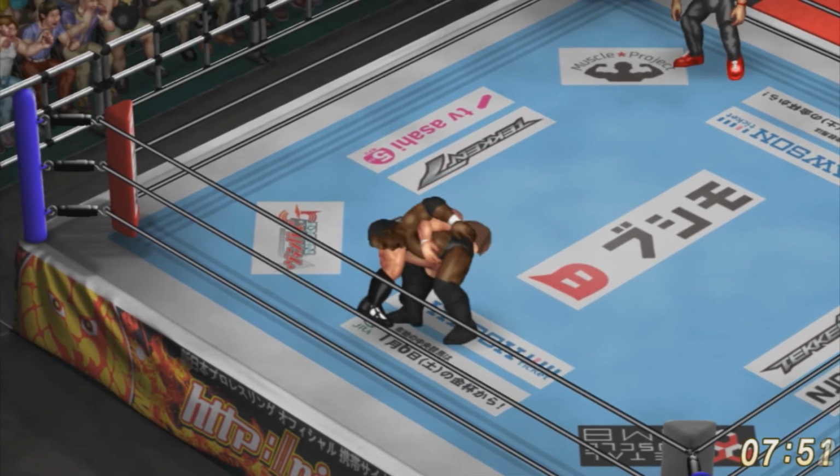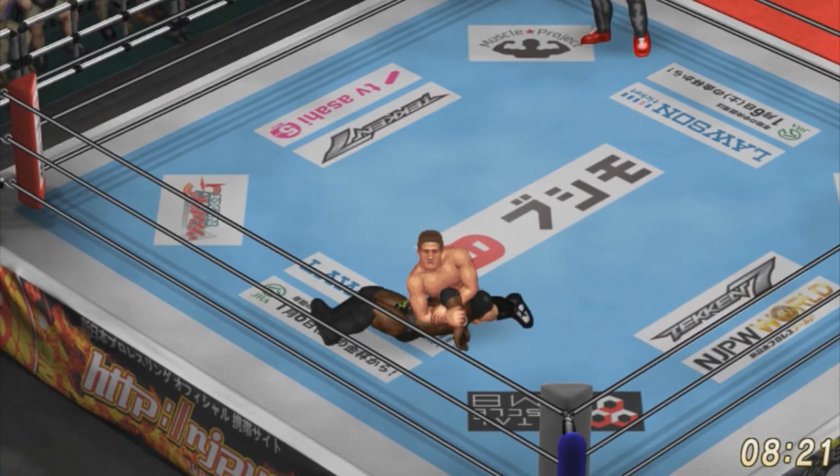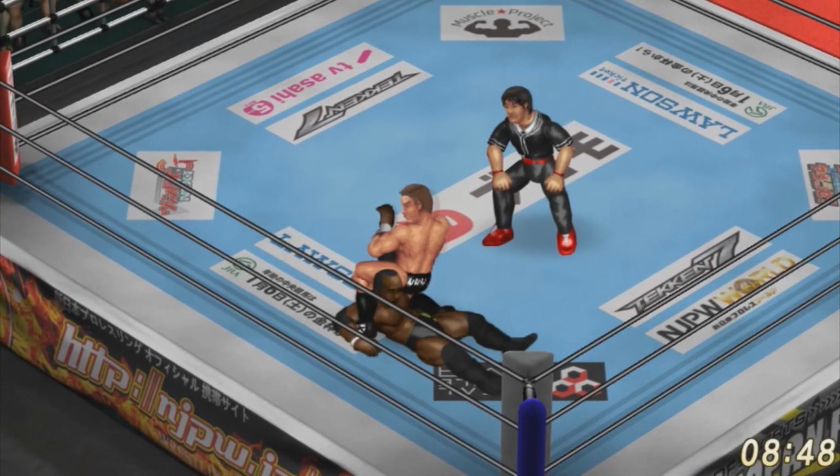And in the end, Zack Sabre Jr. just had to deliver one tiger suplex. ACH did land a few good strikes, but if we look at this match as a whole, it was always Zack landing important blows. Congratulations to Zack Sabre Jr.